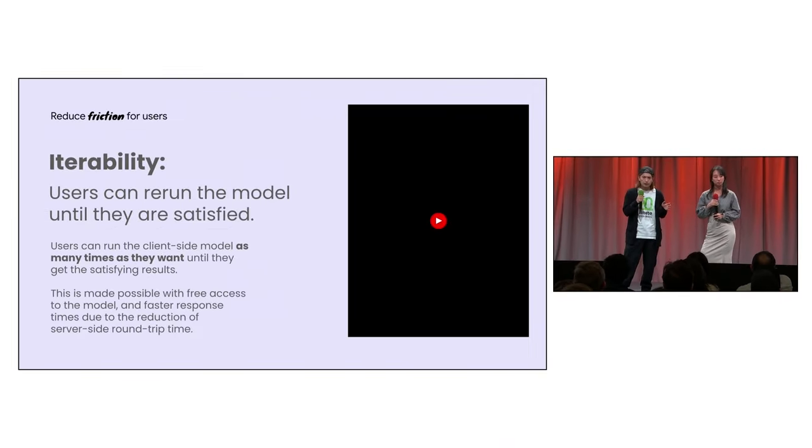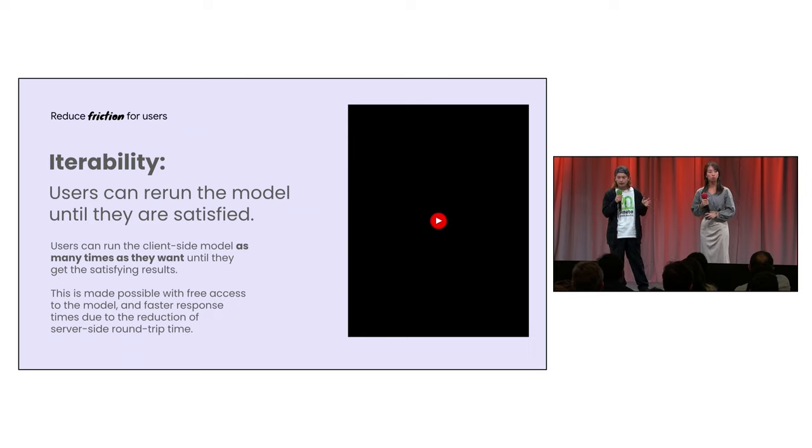Exactly. And considering that, how does this client-side AI reduce the friction from a user's point of view? Okay, user's point of view. When I think about client-side AI, the greatest advantage it affords is iterability. Iterability, by definition, is the ability to repeat a process over and over again. Because the client-side AI is cost-free and highly performant, users can run the AI as many times as needed until they are satisfied with the result.